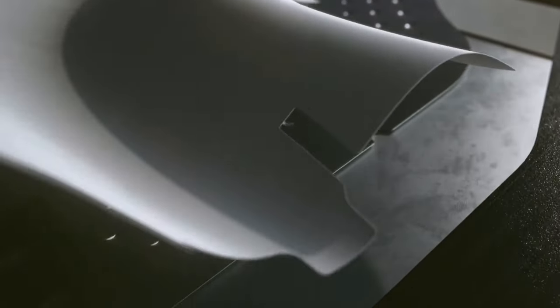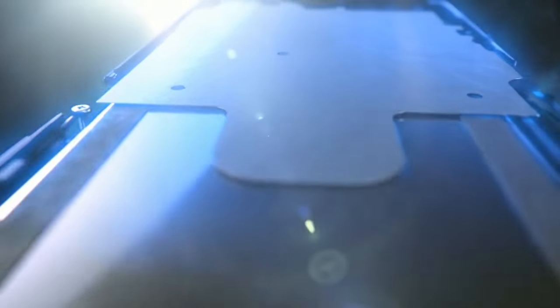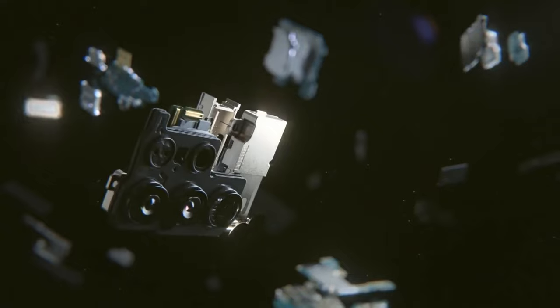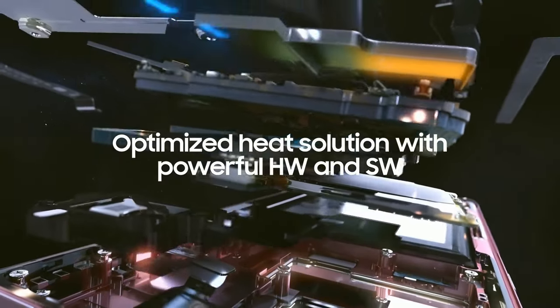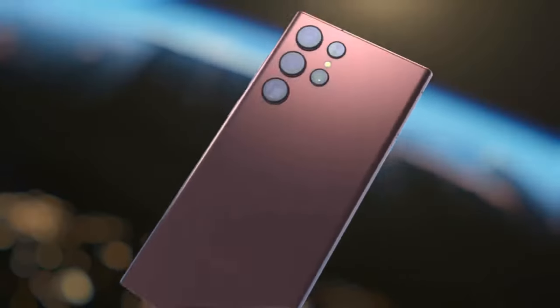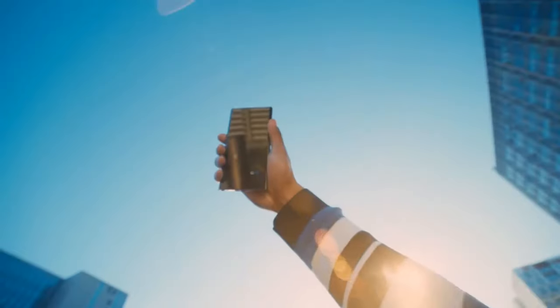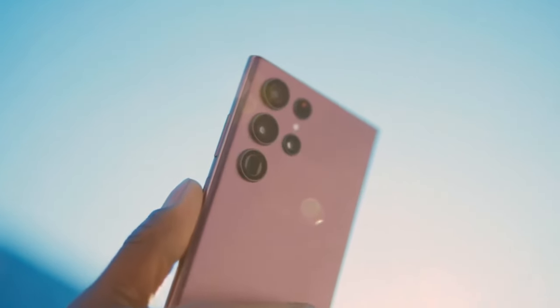From the vapor chamber, the heat moves to the graphite spreading sheet, which diffuses heat horizontally away from the vapor chamber. The improvements made to each part of our heat solution, combined with our thermal management software, which optimizes each operation to control heat, enable the Galaxy S22 Ultra to rapidly dissipate heat, effectively cooling your phone. With this ultra-efficient heat solution and an ultra-advanced vision booster, the Galaxy S22 Ultra empowers you to use your tech your way.